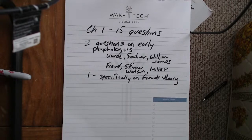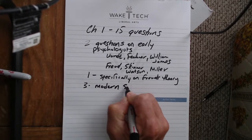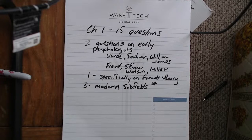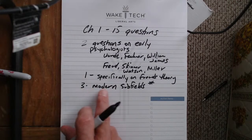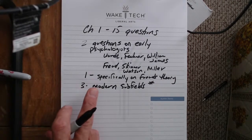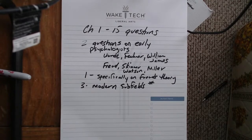Okay? Now, there are 3 questions on the modern subfields. Now I'm going to put a star here because one of these questions is a matching question. So although it's only 3 questions, you're going to have to know 6 different modern subfields for these 3 questions. 2 of them are multiple choice, and one of them is going to be a matching question where I ask you to match the subfields with the activities that people in that subfield might in fact do.